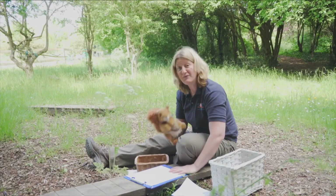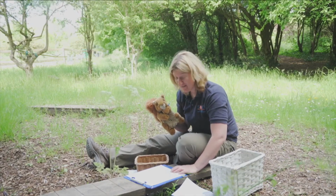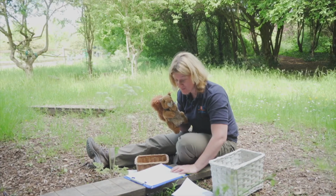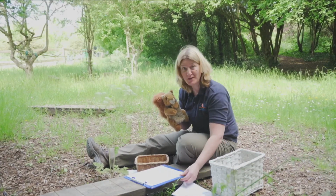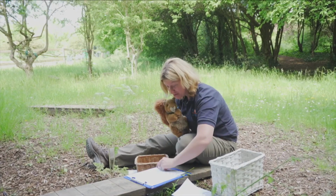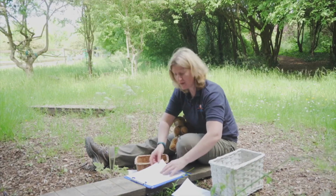Now if I use different leaves, I'll get different patterns. And I can't wait to go and find some more and have a go at exploring. I hope that you enjoy doing this too. It has made some absolutely beautiful pictures. Let me show you some more that I made earlier.